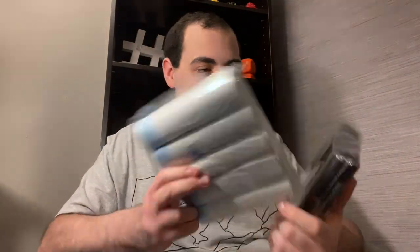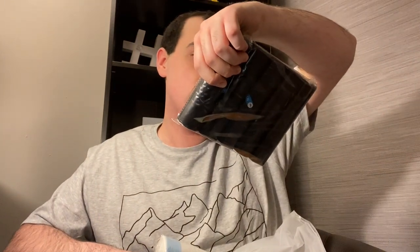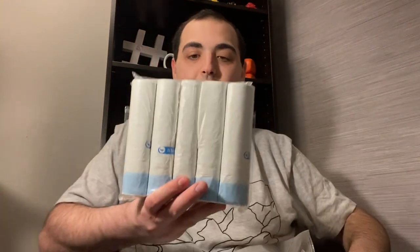All right, so I've been loving stocking up on trash bags every time I go on Temu. And I got a ton of them. So I got five black trash bags here. Does it say what gallon they are? It does not. But I think it said it on the website. And then I got a white one. So I got 10 different packs of trash bags, which is great.